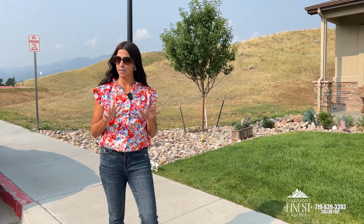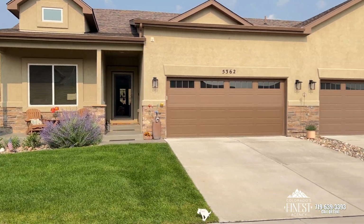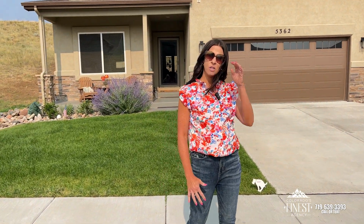On the assessor site, they said they're single family homes, but they're attached, so they're really not. They're more like a paired patio home, I would say. And they have amazing views. Built in 2019, and on the west side here, you don't have a lot of newer built homes. So we're excited to show you this option today.